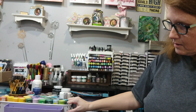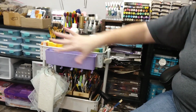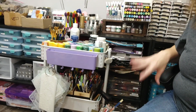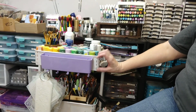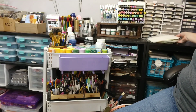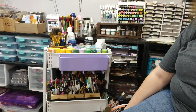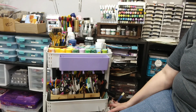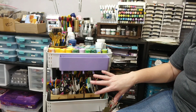My other thing is I have my cart here. Okay, I'm gonna tilt. Sorry. Y'all can see. Excuse the mess. I'm still working along with y'all to clean out and declutter. But here is my cart, and I have my stencils hanging here on these little hooks. But the bottom is a mess. It's like glitter and my zip strips and all that stuff, which we'll tackle on a different day.